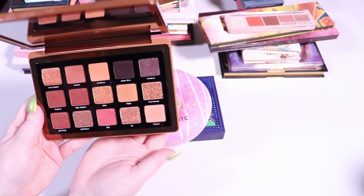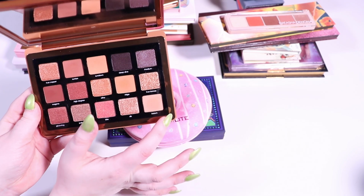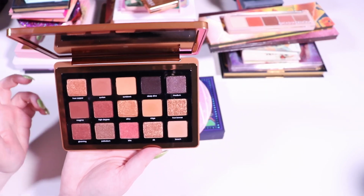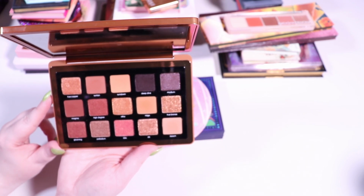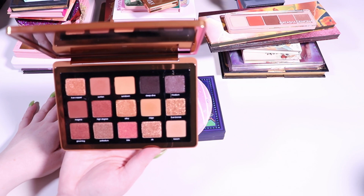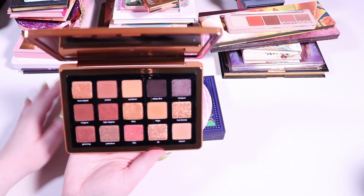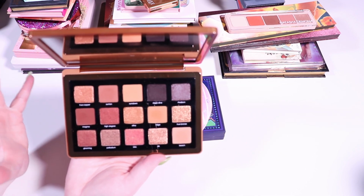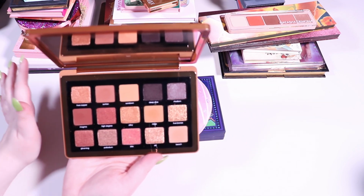I think it bothers me a little bit that Sundown, Ridge, and Beach are so similar colors. Suntan and Magma are pretty close. You know, even True Copper, True Bronze, and Alloy are almost the same color. I don't know. Every time I look at this palette, I'm not inspired. But every time I make myself use this palette, I really enjoy it.